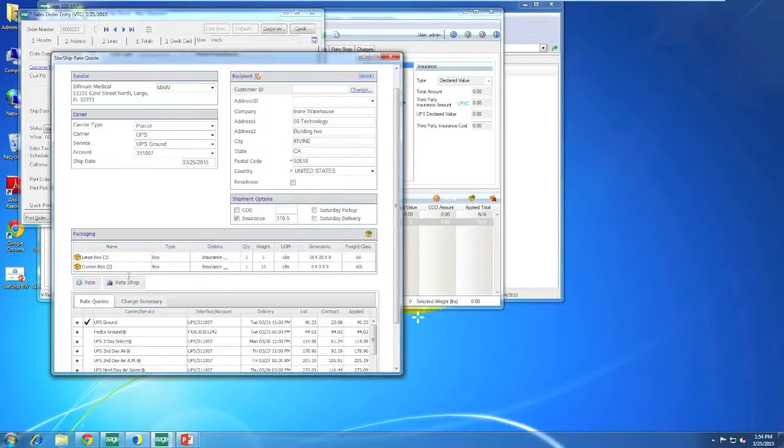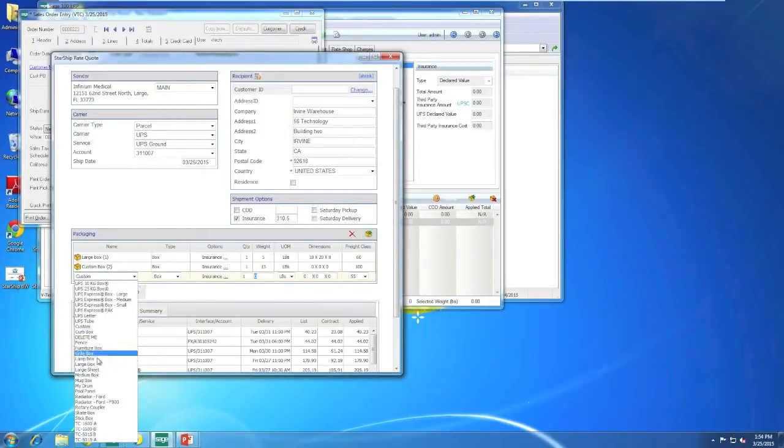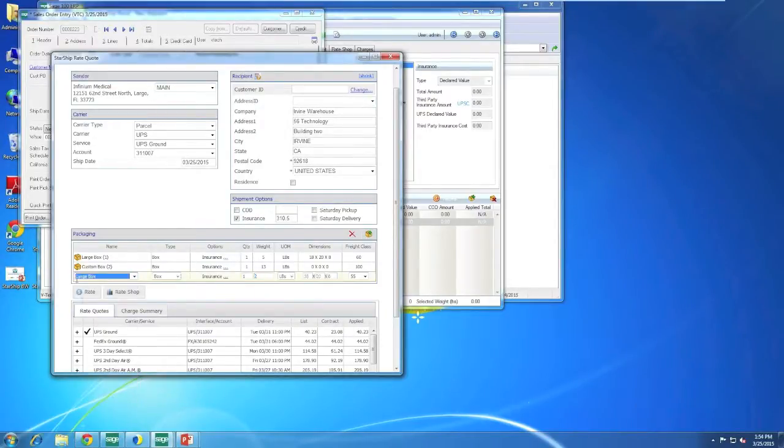I can build my packaging from here. This one, I actually have a packaging scenario set up inside Starship, so it knows that this one item on the order always goes into the large box. And from here I can add packages if I'd like. This will link in with that package database, so I can pull in different boxes. All these fields I can override and manually enter. Maybe if I want to change the weight, I can do that, or change the dimensions, I can do that as well. And again, this is a standard feature with Starship and requires no additional seats or licenses.